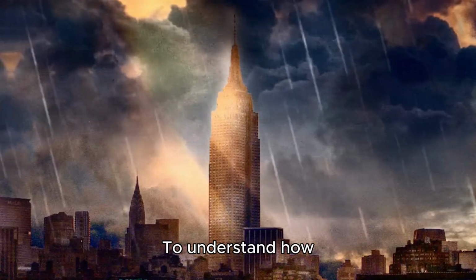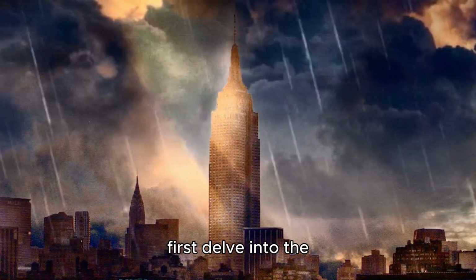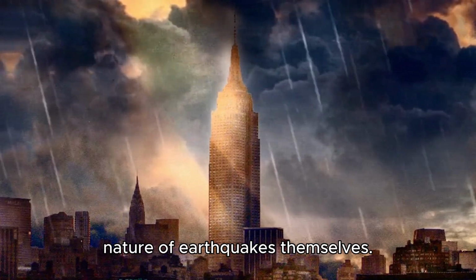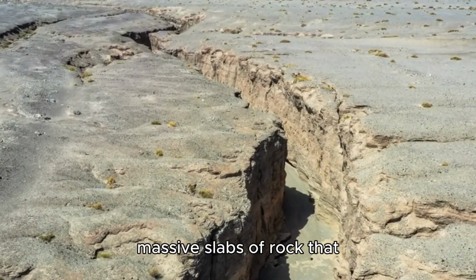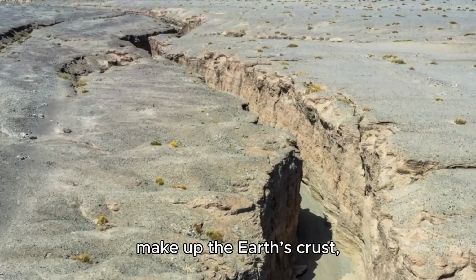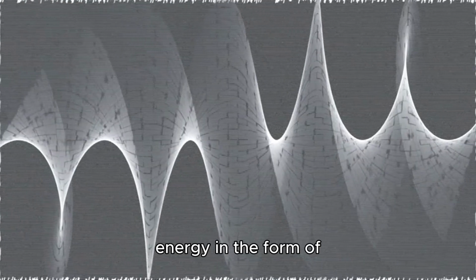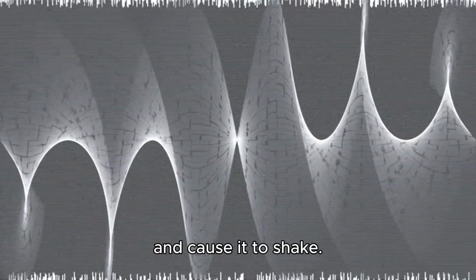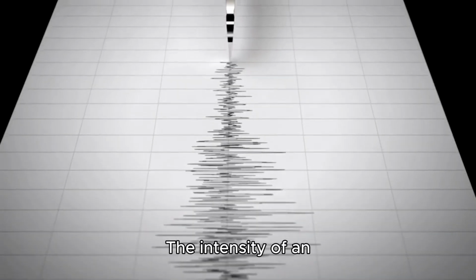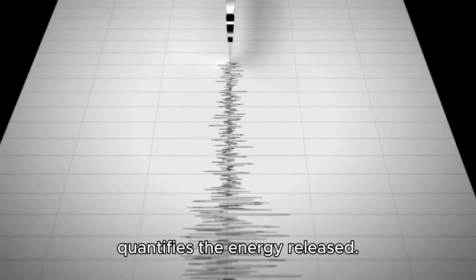To understand how skyscrapers withstand earthquakes, we must first delve into the nature of earthquakes themselves. Earthquakes occur when tectonic plates, the massive slabs of rock that make up the Earth's crust, shift and collide. This movement releases energy in the form of seismic waves, which travel through the ground and cause it to shake. The intensity of an earthquake is measured on the Richter scale, which quantifies the energy released.